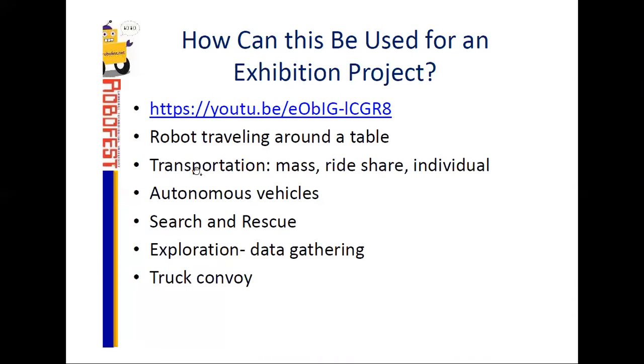So you've got a robot traveling around the table. You could have a transportation theme. You might be able to show an example of mass transit or ride sharing, or even individual travel. Autonomous vehicles, right? I think you should be able to see how you could use that concept to illustrate how an autonomous vehicle could work. Search and rescue, exploration, truck convoy. Yeah, that's something I just read about recently. The idea is to have trucks travel in a convoy. The first one might be driven by a person, but the next few are automated, and that would be more efficient and save money.